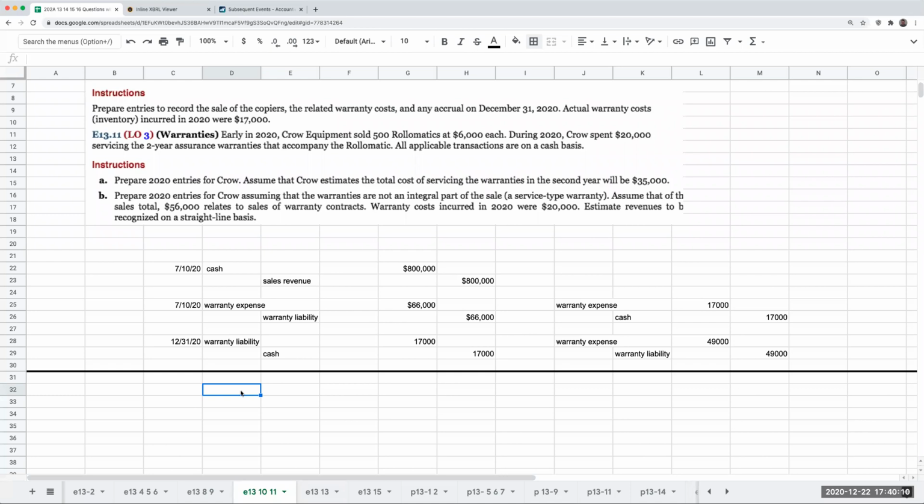Okay. So on 1/1/20, we're going to have cash, and then you're going to have sales revenue at 500 times 6,000, or $3 million. Okay, so that's recording the sale. And then they tell us here that they spent $20,000 servicing the 2-year assurance warranties during 2020.